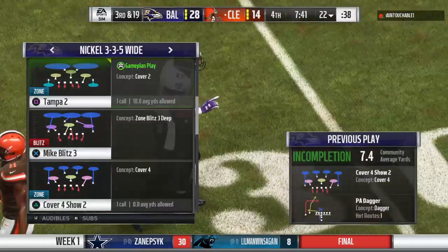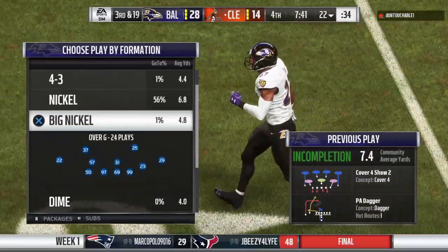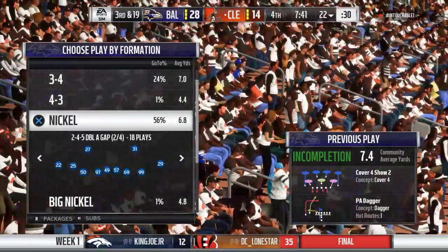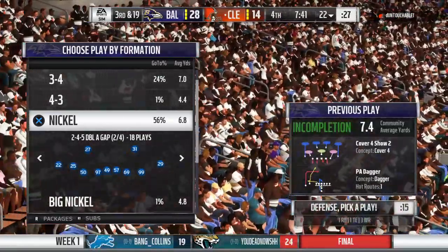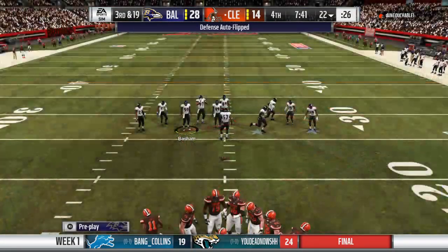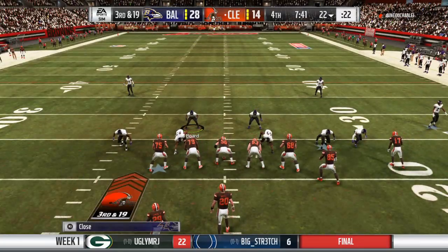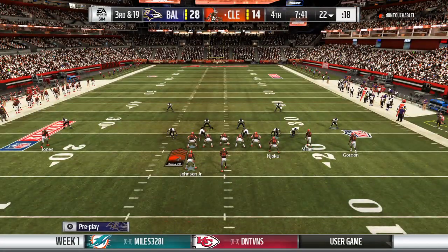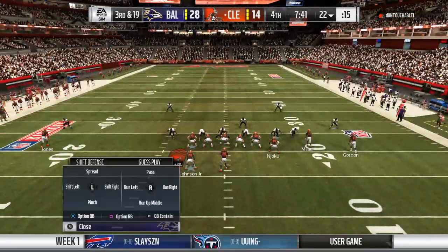Couldn't connect. Now it's third. The Browns on third down, just 1 for 5 to this point. This will be 3rd and 19. Set. 3-19. All right, now, lucky 56.